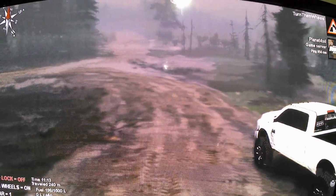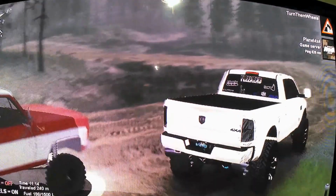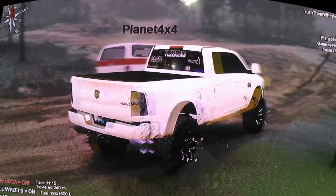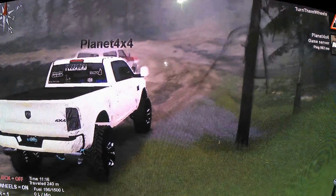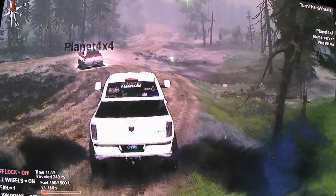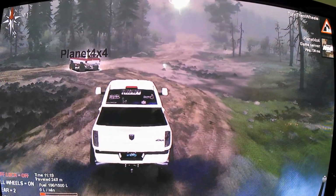Well, let's see if he caught up to us back here. It's like a little pit area. Hopefully he steers clear of the rocks and mud, that thick stuff. There we go. We'll try to go through this little middle area.